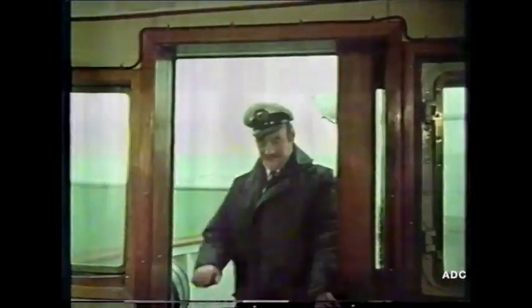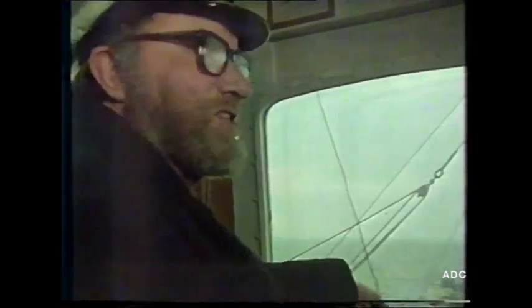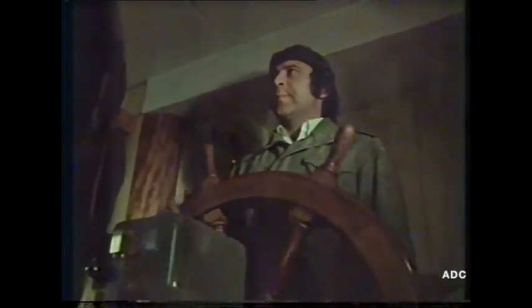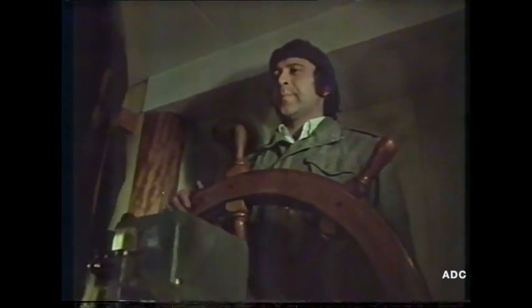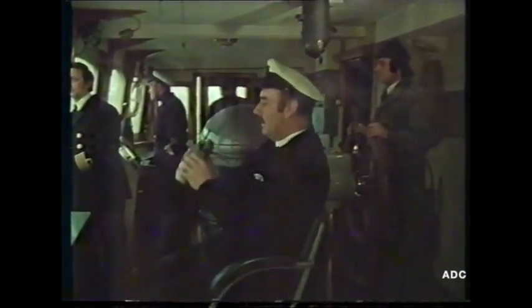Good afternoon, Captain. My name's Wilkin. Captain Powlett. Well, welcome aboard. She's all yours. 13 knots. Steady as she goes. Thank you. Could you put the helm to port and full speed? Full speed. Full speed, Oscar. Starboard easy now, please. Starboard easy.